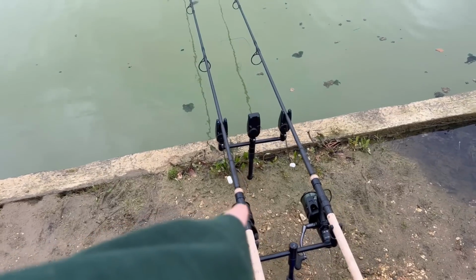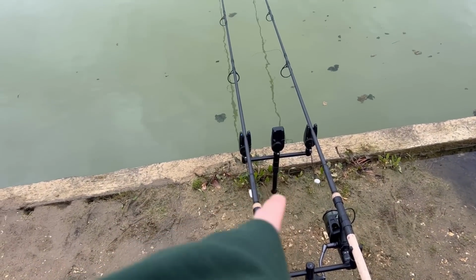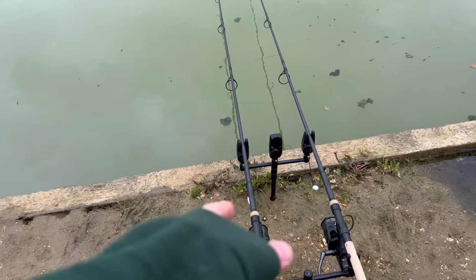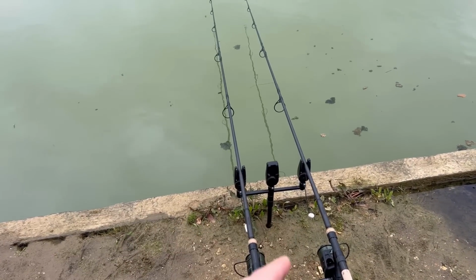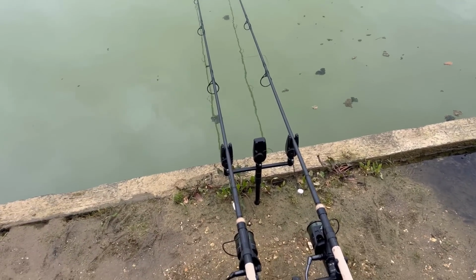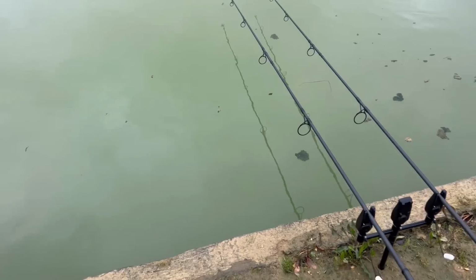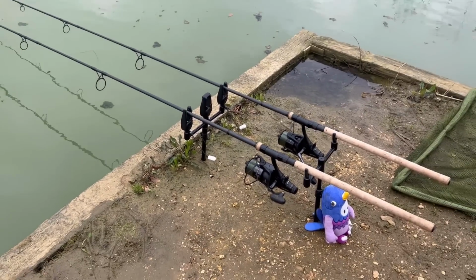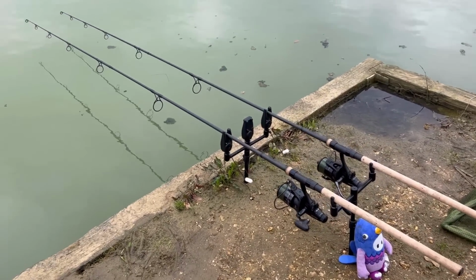Right, so the rig I've got on now on the left-hand rod is basically a zig, but rather than using a bit of foam and a lead, I'm using a 50mm pop-up and 5 split shots. I don't know why I didn't just tie up a zig, to be honest. I've proper bodged it, but I really hope it goes. I'll be so proud of it if it does.